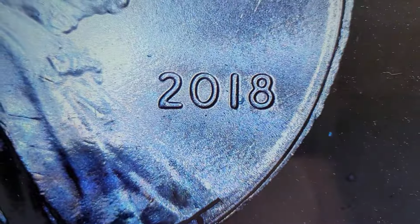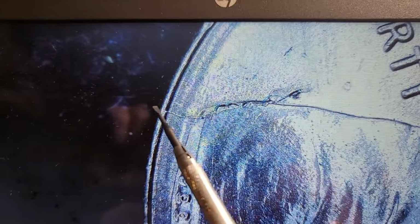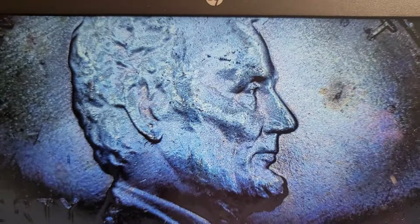Working on roll number four. I have a 2018 under the scope. If I come to the side here, we've got a nice die crack right through the shoulder of Lincoln. Right here. I guess that could be considered a spike head because it actually comes into the design. So definitely hold that aside. Just keep it going. Bring you back in with the next find.